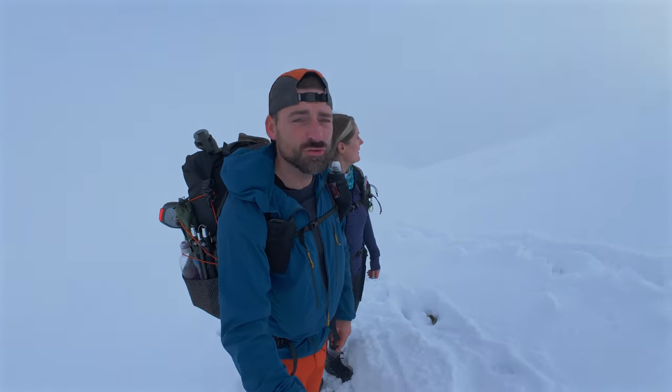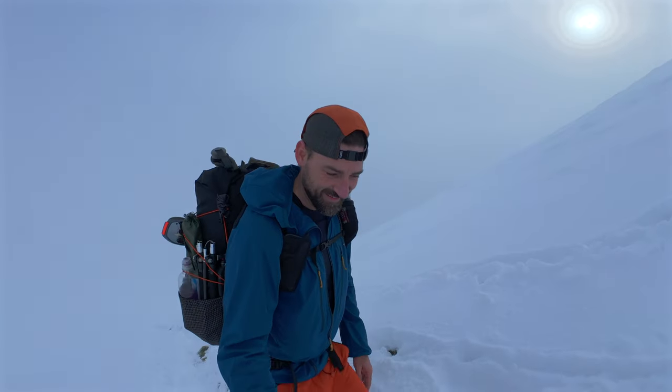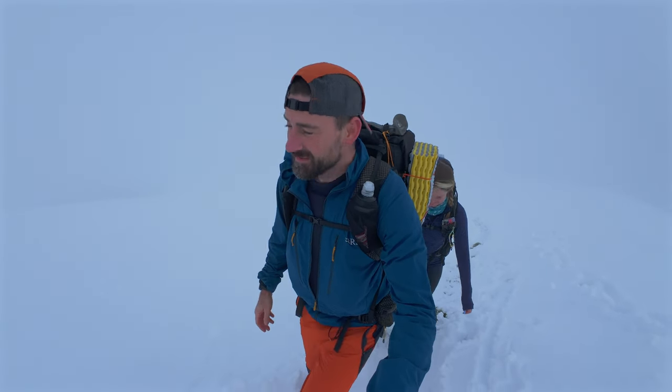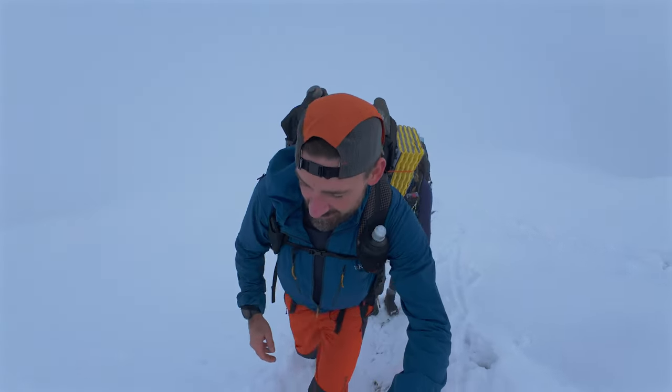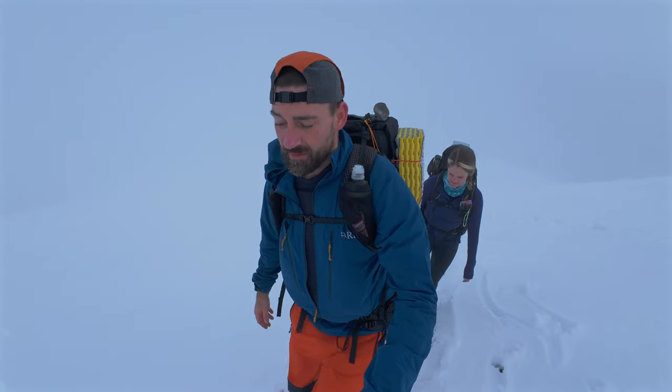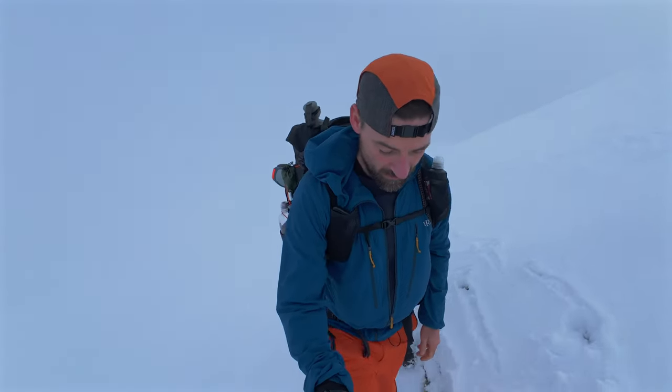Because the sun's just about to pop out of the cloud again. It looks like we're really taking our time up here, but we are. I'm just enjoying it. There's no rush. We'll be at the top shortly, so make the most of it. I'm just hoping when we get to the top, the cloud drops, so we get a little bit of a cloud inversion, and that'd be awesome.